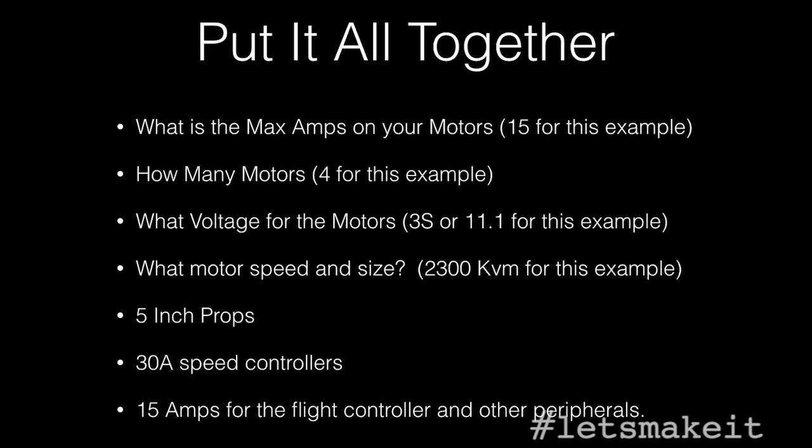I just put 30 amp speed controllers, but I'm only using 12s on mine, I think. And I left 15 amps for the flight controller and other peripherals. If you're just doing a flight controller, it is nowhere close to 15 amps. But if you're doing GPS, flight controller, and telemetry back, plus a POV camera and transmitter, you're getting kind of close to 15 amps, which is kind of how I do most of my stuff. So 15 is a safe number.